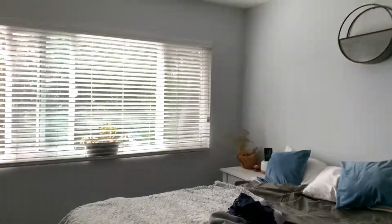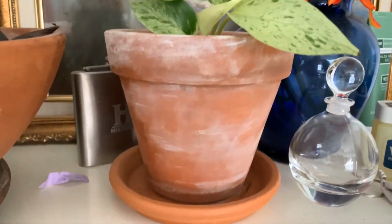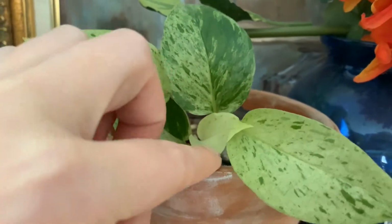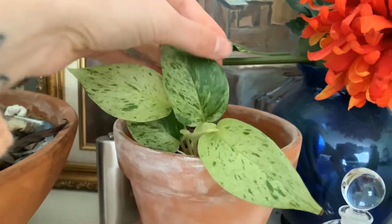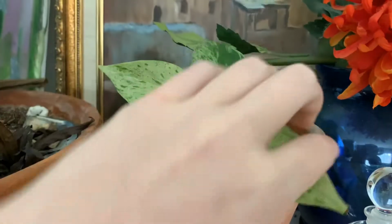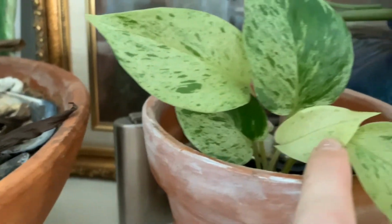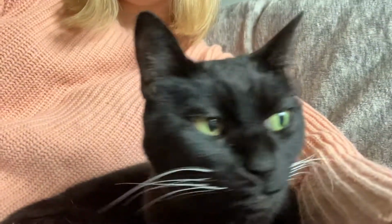And then lastly, in my bedroom, I have my little marble queen pothos in a little terracotta pot. And this pot I painted, but look at this new leaf coming in. It's so white. Isn't that so cool looking? I love the marble queen, but it definitely is trickier to grow. But she likes it in the back of the room. She's turning a little more green, but this new leaf is just so pale. That's pretty cool. Say goodbye.